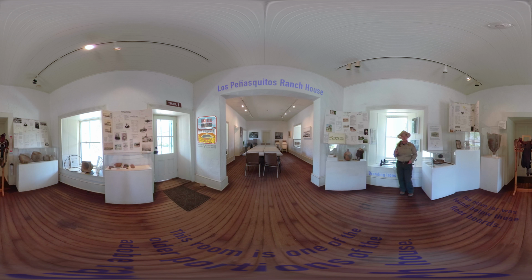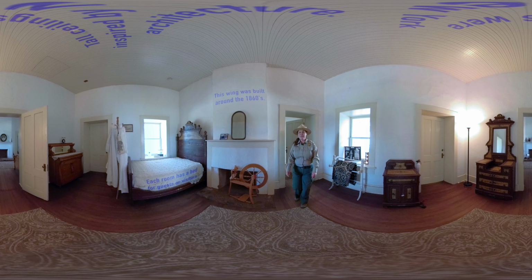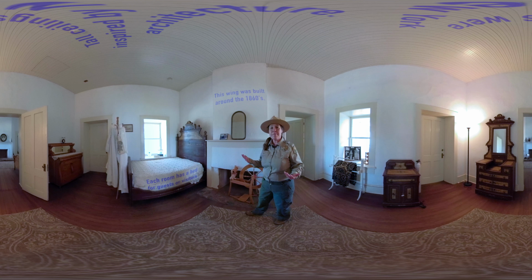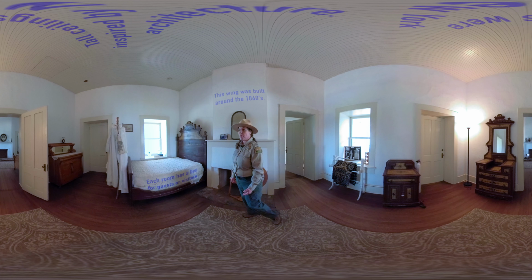So the next portion of the tour, we're going to go into the wing where we recreated what life was like between the 1860s and 1880s when the Johnsons lived here. George Johnson was a very wealthy man from New York who came to this part of the country during the gold rush, where he then met Estefana, a California woman.